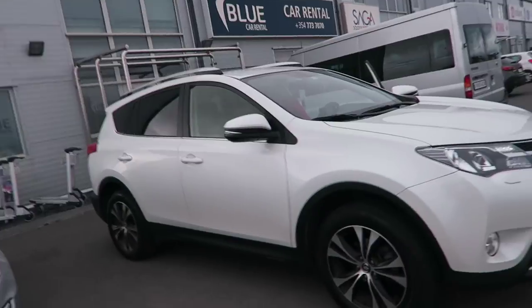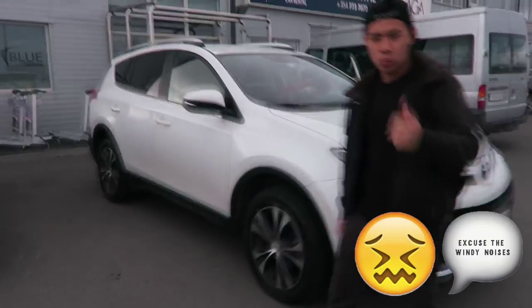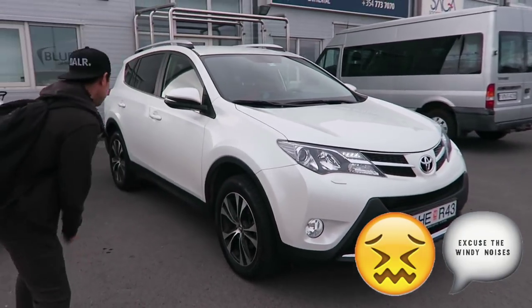What's the Toyota? What's that called? It's a 4x4. It's a 4x4, so an off-road car. Anyway, I'll show you guys later. The car that we're renting is the Toyota 4x4, some kind of whatever.